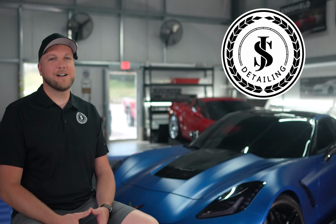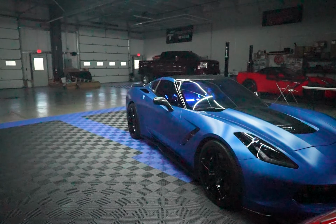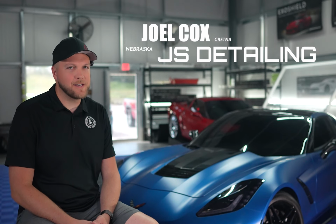Hello everyone, I'm Joel Cox with JS Detailing, and today we're going to talk all about my personal C7 Corvette. Alright, so this is my 2016 Corvette Stingray.